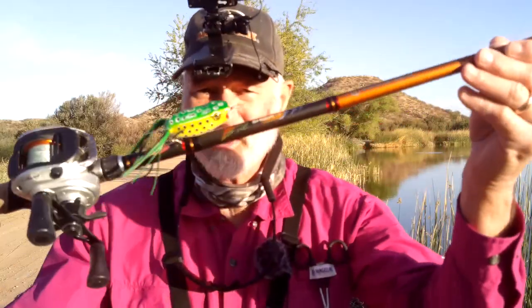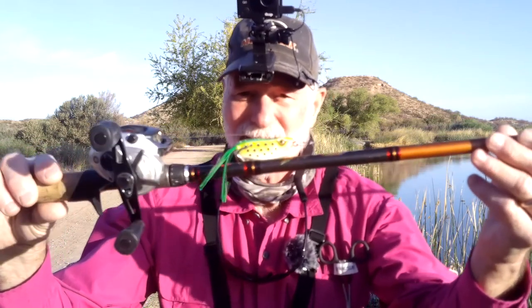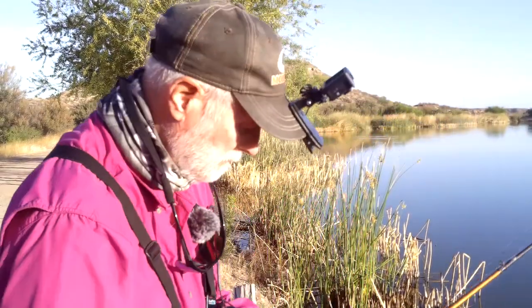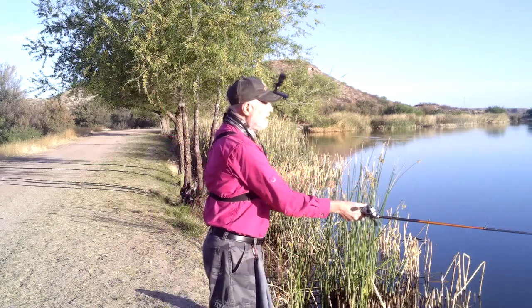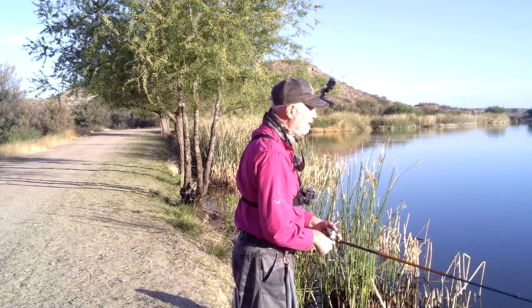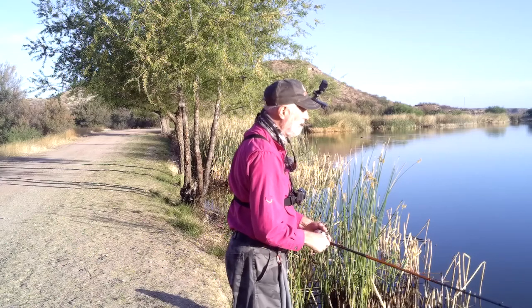And guess what, guys? You guessed it. My Ozark Trail froggy here. We're going to give it a shot. I want to get a topwater on this. And then we're going to try some whopper ploppers if this doesn't work. The frogs are definitely out. Don't hear any right at the moment.